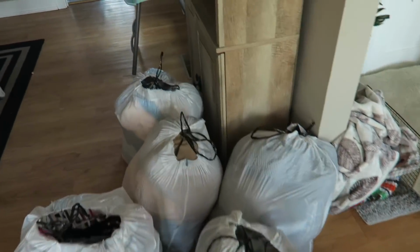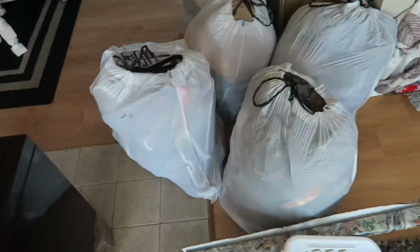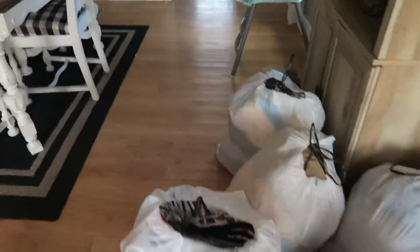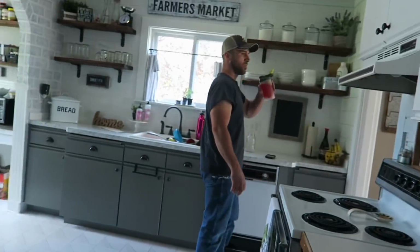So all of this is getting donated just from Donnie's closet and this hall or coat closet, whatever. So amazing. So now that we've got that done, we're gonna start on this basement. So let me give you a quick little overview of what it looks like. Donnie's super excited to start working on it.